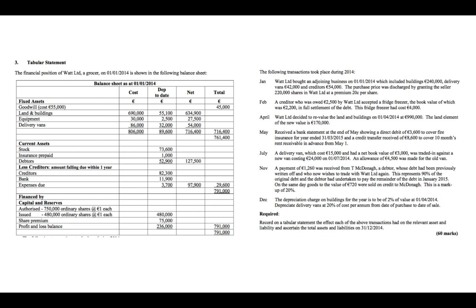In November, a payment of €1,260 was received from T. McDonough, a debtor, whose debt had been previously written off and who now wishes to trade with Watt Limited again. This represents 90% of the original debt, and the debtor had undertaken to pay the remainder of the debt in January 2015. On the same day, goods to the value of €720 were sold on credit to McDonough. This is a markup of 20%.